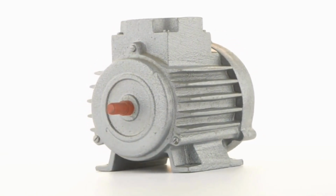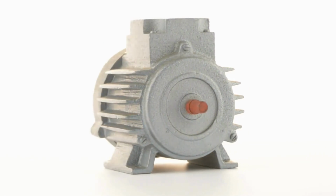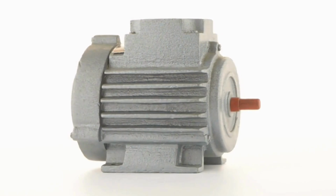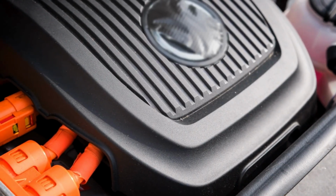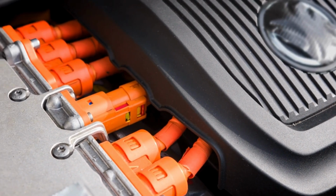When an electric current passes through a coil of wire within the motor, it creates a magnetic field. This magnetic field interacts with the field of a permanent magnet or another set of coils, creating a force that turns the motor's rotor. This motion can then be harnessed to do everything from spinning a fan blade to propelling a car. The beauty of electric motors is their simplicity, yet they are incredibly efficient and versatile.